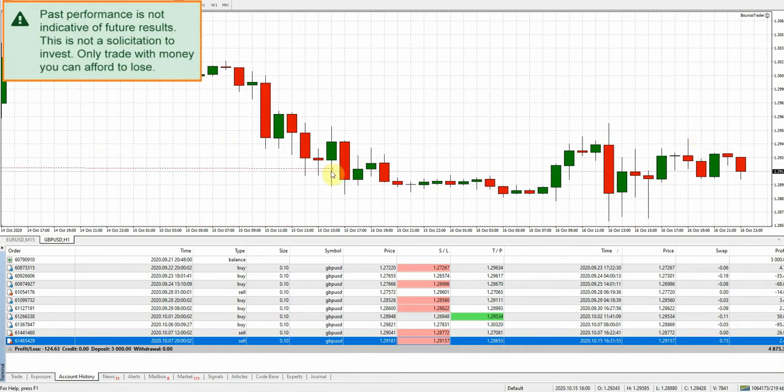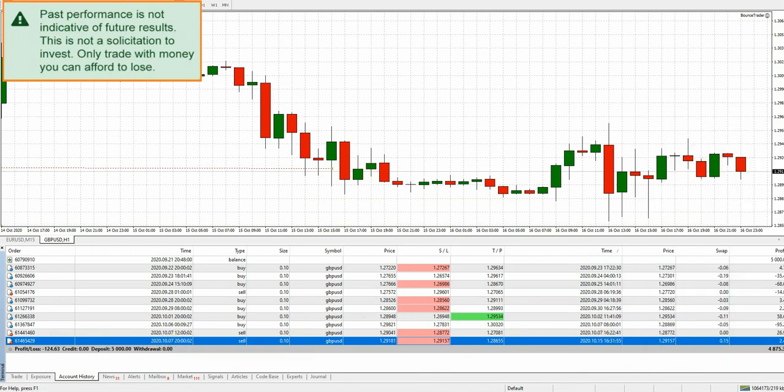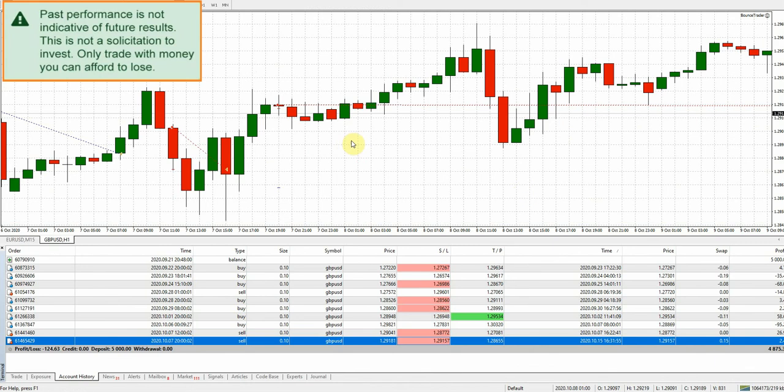And it looks like that trade was kept open most of the week. See what day that opened. All right, so wow. So that was a trade that opened up on the 7th. So that was last week on Wednesday. And it just closed out yesterday, which was Thursday. All right, so this right here is where it started. It was a sell trade.